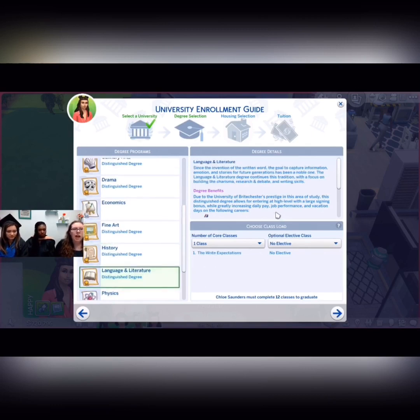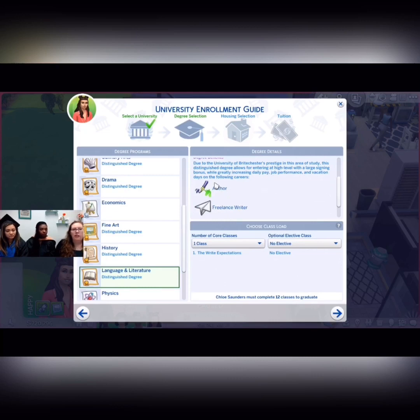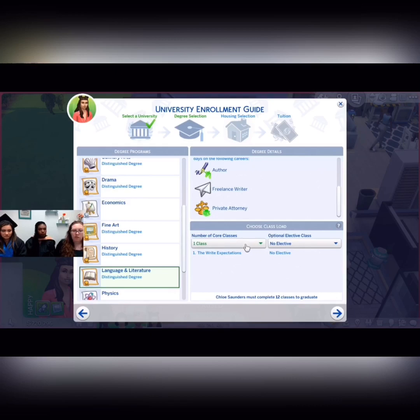Languages and literature. And in this, you can see what the benefits of these degrees are and what specific careers they add to. You have up to 4 classes and an elective. If we do 3 classes and an elective, and then you decide that you want to go to 4 classes, you will lose your elective. You can only have 4 classes max.